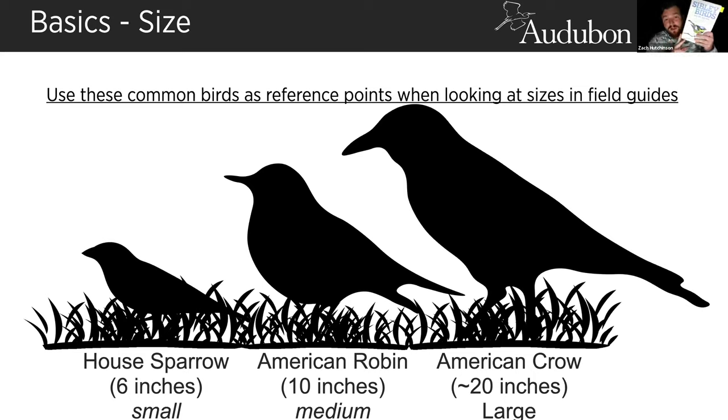So if you have a standard field guide and you can use these general reference points of common birds, you can apply it then: hey, that's larger than a crow, I'm gonna have to start towards the front of my field guide, right? Pretty easy.